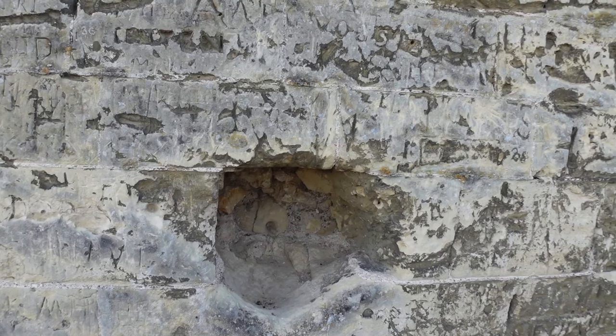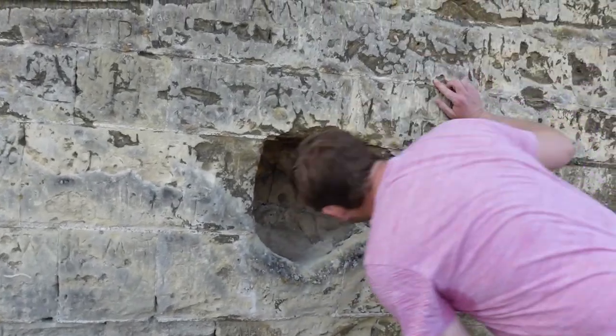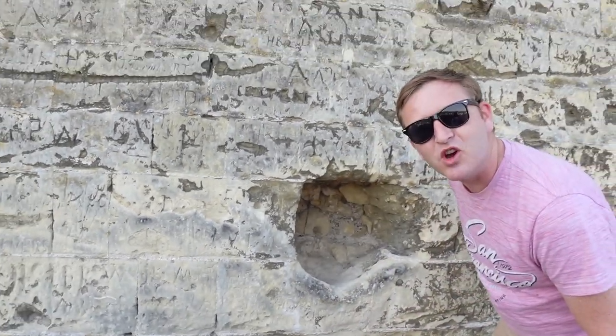There is a hole in the wall here, let's investigate. No, don't investigate, you don't need to investigate. What are you doing? It leads to nowhere.